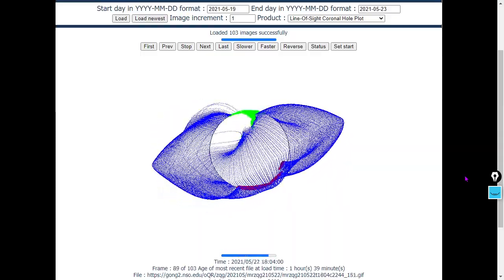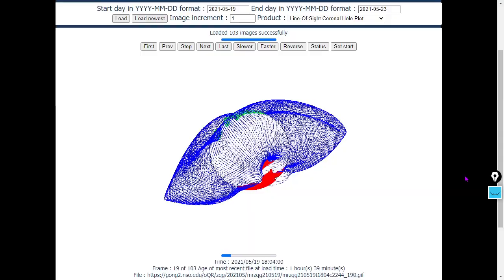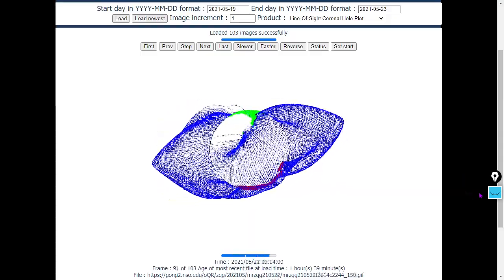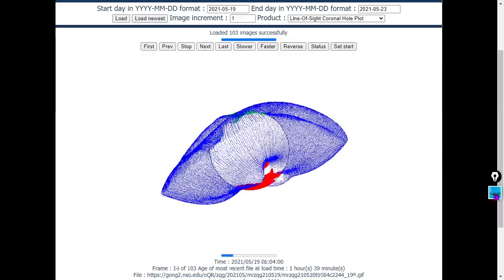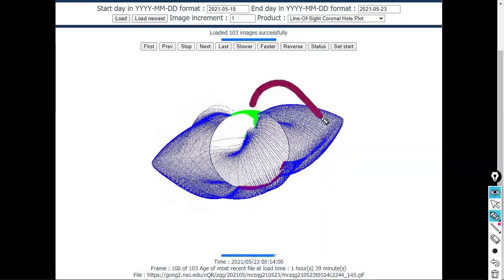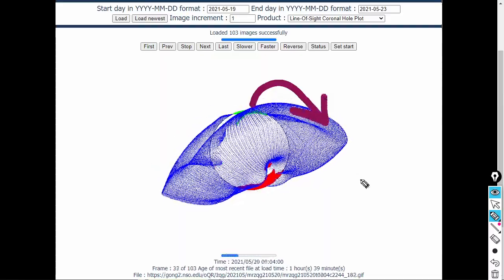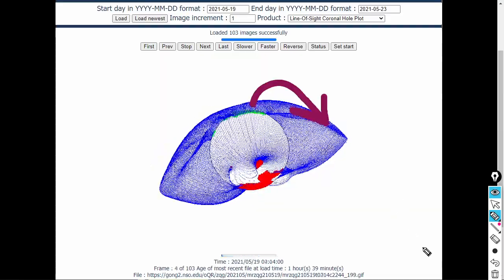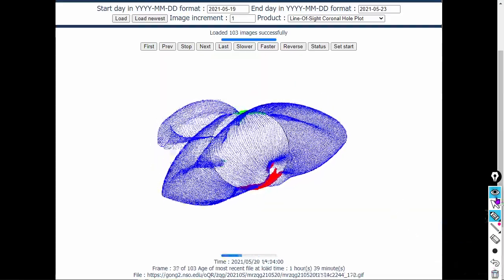So here's a line of sight coronal hole plot, and we can see some progression of the solar polar fields here. And what we're looking at is part of the north solar polar field is beginning to make its trek southward as the solar polar field reversal process happens. It's a little bit hard to see from this perspective.